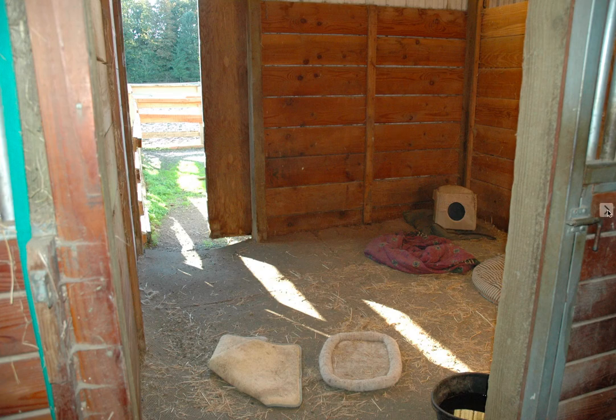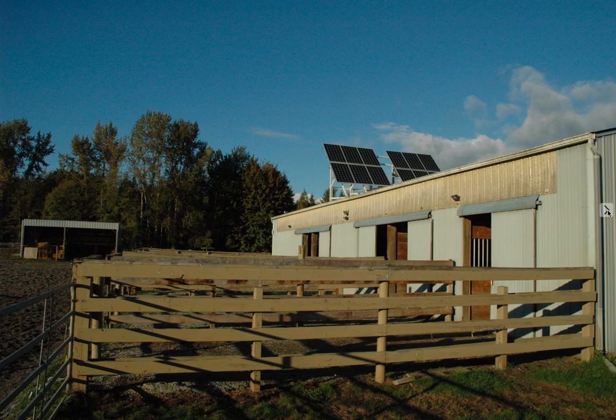Yeah, works out well. These are the little areas that the horses can walk out into. They're kept separate, but they can walk out into them at night. Look at the stars. Most nights they won't hang out inside their stall unless it's really cold or raining. They'll stand out here at night and sleep.